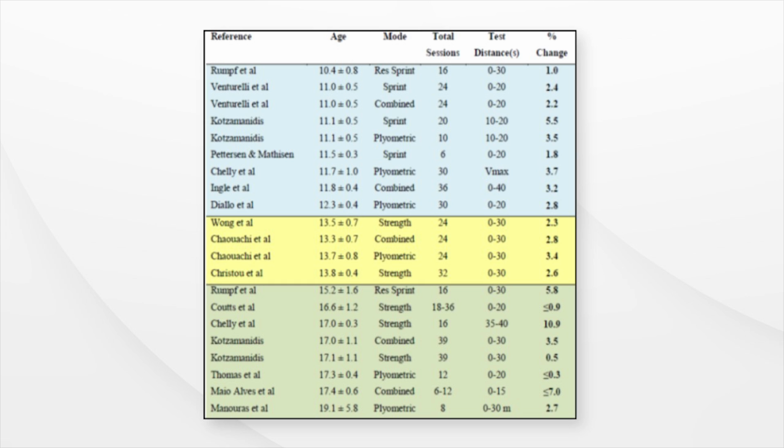Two of the take-home messages from this: there aren't many studies that have just looked at speed training. We get a couple on there that are sprint training. They tend to be non-speed specific, and we don't have many long-term studies. As I mentioned, most of these will be around 8 weeks in duration.